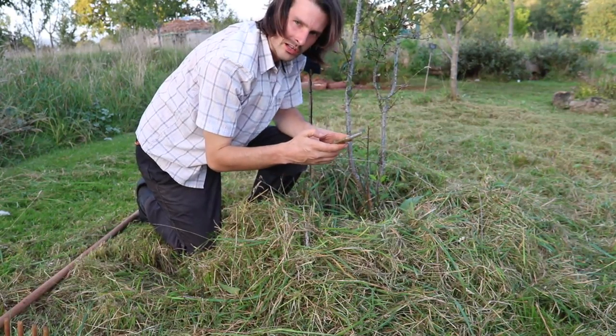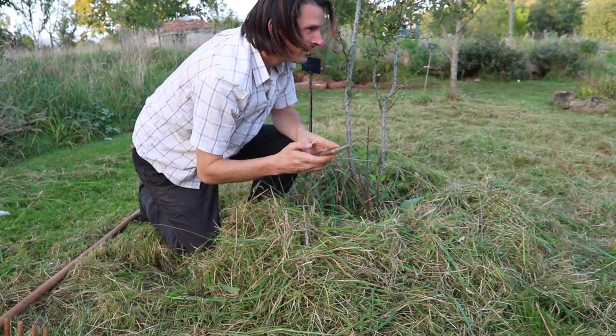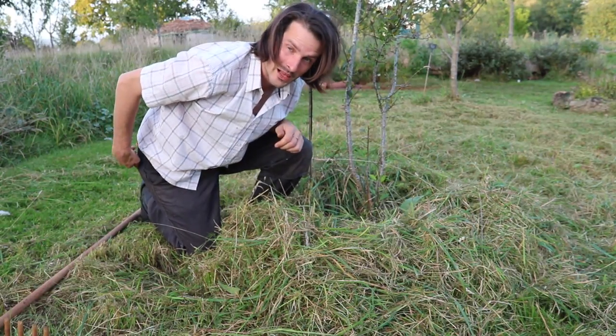Baling the hay early tomorrow afternoon. It'll be fun. That means helping to move a lot of bales.